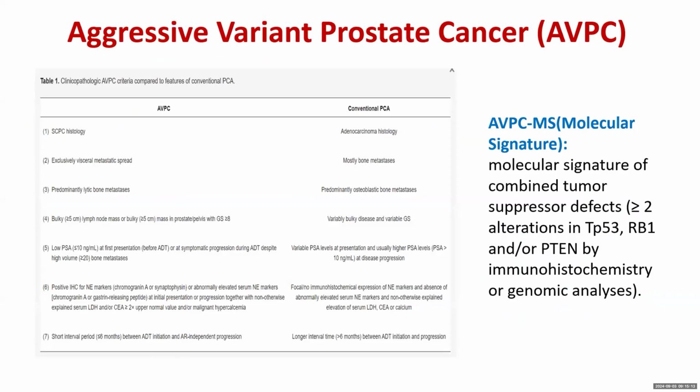So, as Dr. Shreya discussed about the aggressive variant of prostate cancer, loss of all these tumor suppressor genes is actually phenotypically presented by aggressive variants of prostate cancer. Initially the clinico-pathological criteria was presented from MD Anderson Cancer Center at ASCO 2017. So there is a contrast in the clinico-pathological presentation of AVPC compared to conventional prostate cancer. It mostly presents with small cell histology, though as Dr. Akhil has said, this is not exclusive.